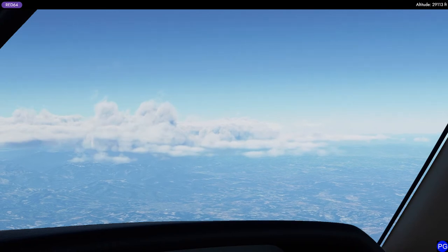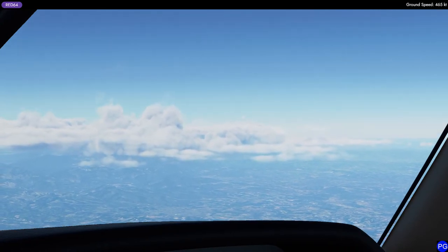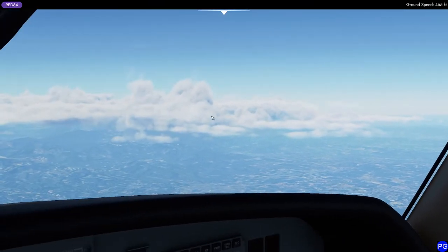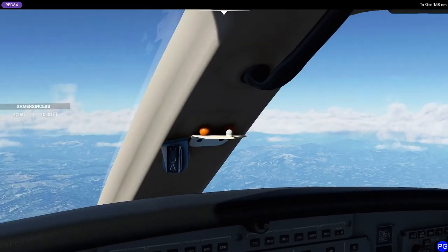So what you guys don't see is I have a traffic thing that tells me where everybody is. He is way too... Actually, he's right at our altitude. He's at 26,000, climbing for 30,000. He's right over here somewhere. I don't think we're going to run into him, though. He's basically going to cut us off because he's a lot faster than we are.